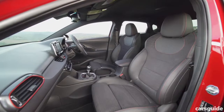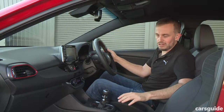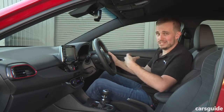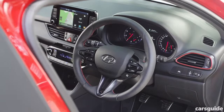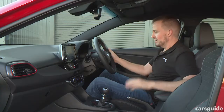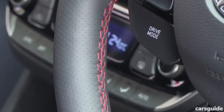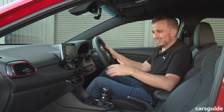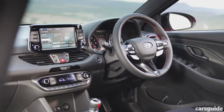I don't want to get too bogged down on the interior stuff, but here are the important things you need to know. It doesn't feel as special as maybe some people might want it to, and that's even despite Hyundai's efforts to make it a bit more mature and a bit more luxurious in the Fastback model. There's red stitching instead of blue, which apparently makes it more mature, but I don't know, could be more special in here. But it's practical and thoughtful.